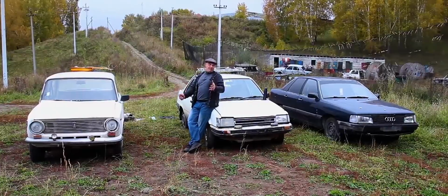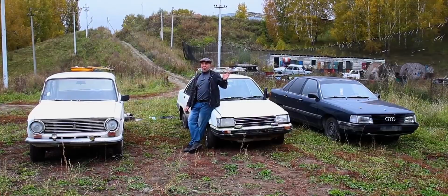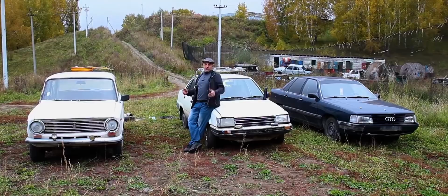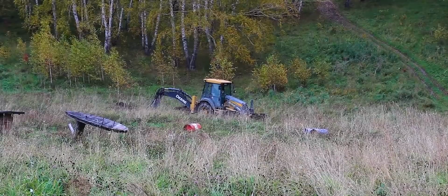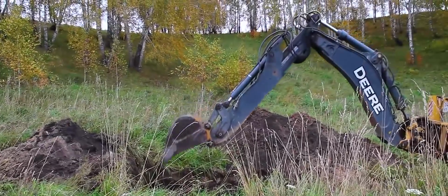There's actually not too much for us to do. First, we wait until the excavator prepares a hole for us. After that, we lower all three cars inside. Let's go take a look at what they're up to. We buried a German, a Japanese, and a Russian.